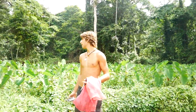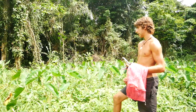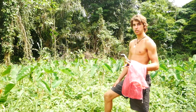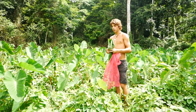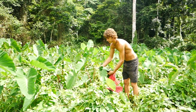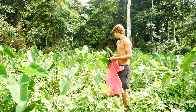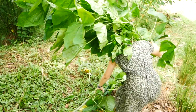So here we are at a spot in our farm that has a lot of malanga planted. So I'm gonna go around this little patch of malanga and gather some leaves to cook with our chaya leaves and eat for dinner. So we don't want to take too many leaves from a single plant. If you leave just one leaf, the plant will actually die. So we're just taking a couple leaves from each of these plants around us.